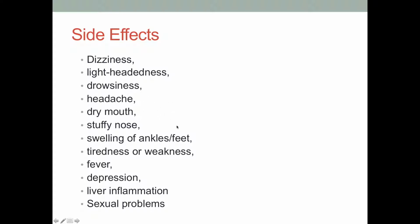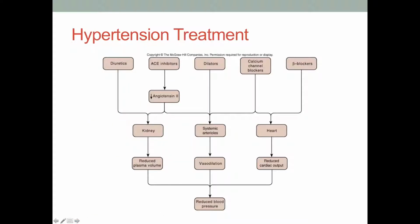Remember, we take alpha-1 agonists to prevent congestion. So if you're giving a drug that reverses that, you're going to see congestion. Possible edema due to low blood pressure. Blood pools, fluid leaves the vessels due to high pressure and vessels being leaky, so you can see edema. Feeling tired, weak. Possible fever, depression, liver inflammation. So it's recommended that patients get their liver enzymes checked regularly. And again, sexual problems due to an interaction with the normal erectile response.